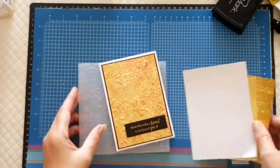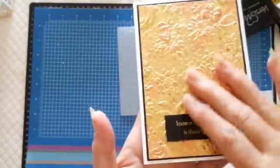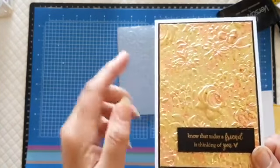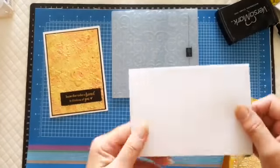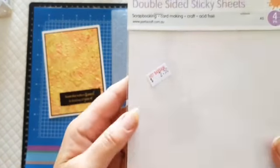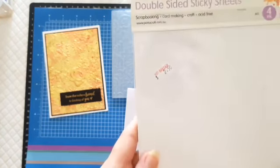Step two, embossing. Okay, we've got an embossing folder. We've got a sample of a card. This was the old one, I can't even remember what the name of that embossing folder was. It's retired, I don't have it anymore. We're going to do one of those, and I'll probably use the multicoloured one as well. So, embossing folder, Versamark. You need some double-sided sticky sheets. I just get these from my local Junko shop for $2.50, and there's 4 in there. Stampin' Up sell them as well. It's just that I was there and I saw them, so I grabbed them.